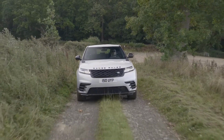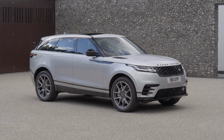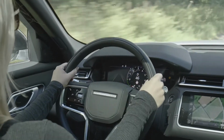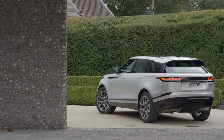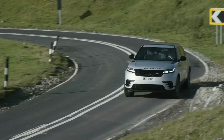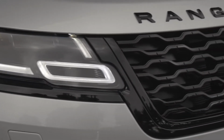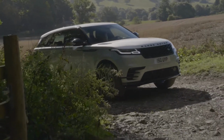Velar's exterior was a real challenge for body engineering, as I remember. But removing the lines has a real purpose to it, doesn't it? Yeah, absolutely. This decluttering of the design was absolutely fundamental. We really wanted to elevate Range Rover DNA in a way that had never been seen before. This really pure expression of the elegance of what Range Rover stands for. And so that meant we had to keep certain key features on there, but eliminate everything else.